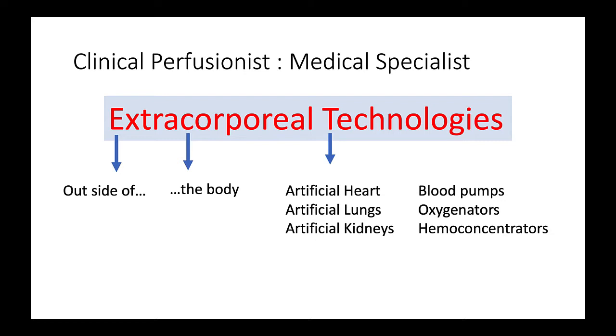And we also operate artificial kidneys in the sense that we operate hemoconcentrators, where we can remove volume, plasma water from the patient's blood and anything that is dissolved in that plasma water. So solutes that would be dissolved. So it's kind of artificial urine.